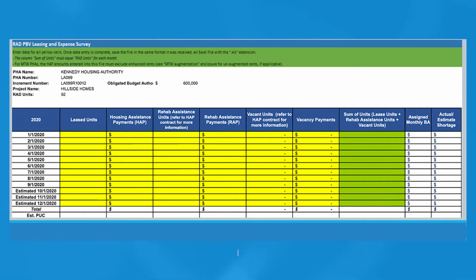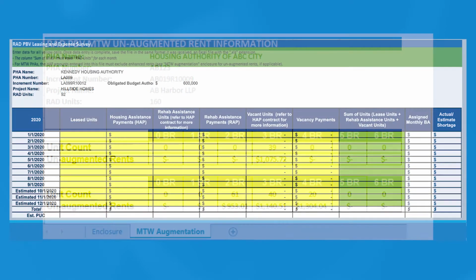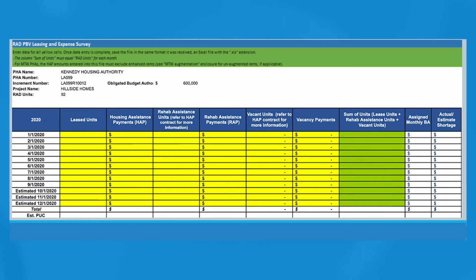The first worksheet is called Enclosure and is where information regarding payments is entered. The second worksheet, if applicable to the property, is called MTW Augmentation and is only contained in the Excel file for MTW PHAs that have augmented the RAD rents. We will discuss this in more detail later in the video. The survey contains 3 sections, and we will walk through each section by walking through an example property that has converted and is in its first full year of PBV funding.